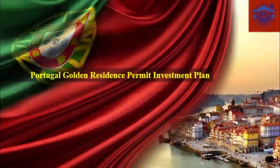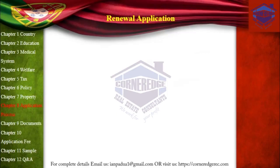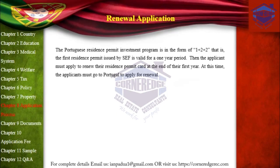The Portugal Golden Residence Permit Investment Plan. In the following section, we're going to discuss the renewal application procedure. The Portuguese Residence Permit Investment Program is in the form of 1+2+2.